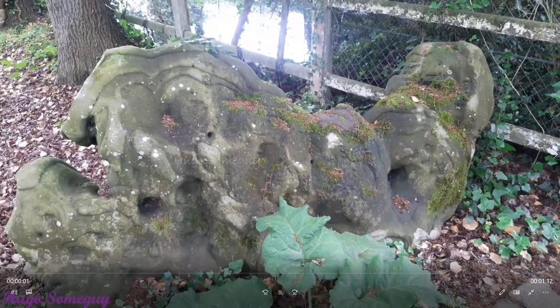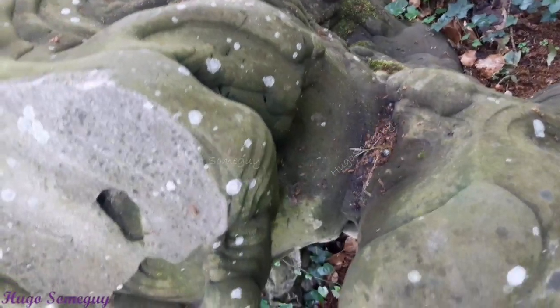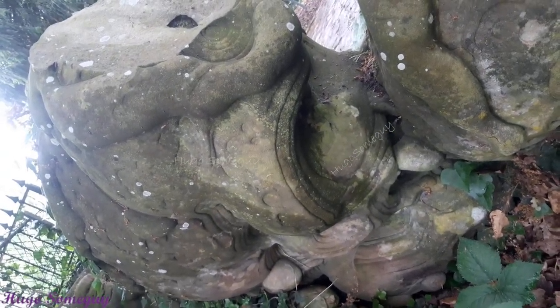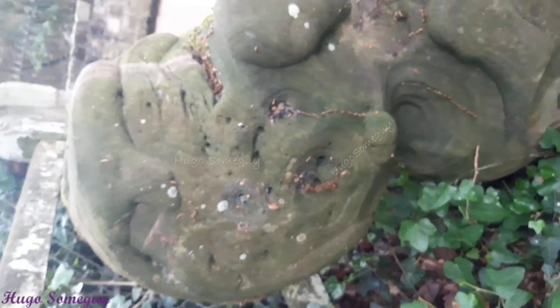There is another fancy rock, and I call this one the Bubbly Lion. Somehow, with a broken face, it made me think of a lion. Probably isn't, but explain that, you know, like all of this, and these strange balls.